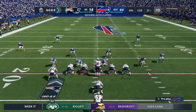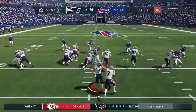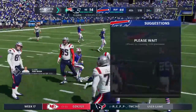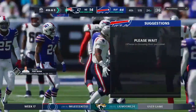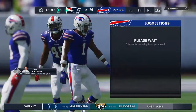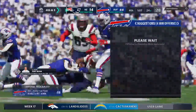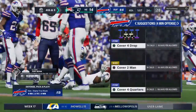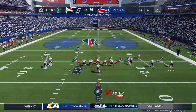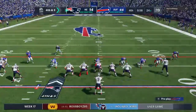And it looks like we've got a dime set here defensively. 6 DBs in the game. They'll run with Geis. And a short gain there as he'll get it up only to about the 24. 3 yards won't be enough here as that'll bring up 4th down. A gain of 3 yards. It's now 4th down. And they're indeed going to go for it here on 4th down. So trailing here in the last quarter. Let's see how this plays out.